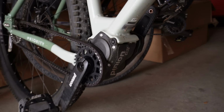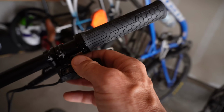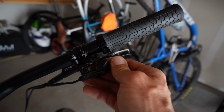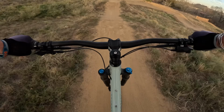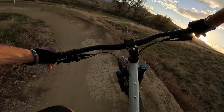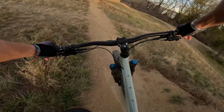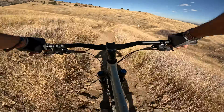This one, of course, has Pinion and Gates. What makes this one special? It's a new one too. We've got electronic shifting. So cool. We've got a nice beefy RockShox up front. And this bike is more for mountain biking than, let's say, bikepacking. You can certainly take it bikepacking, but this bike was designed to rip on the trails.